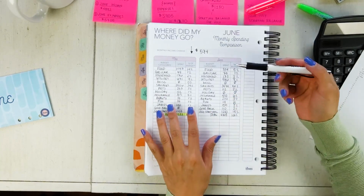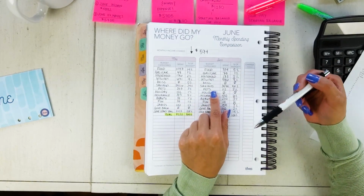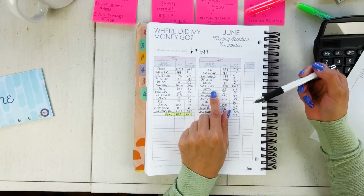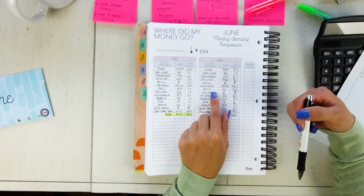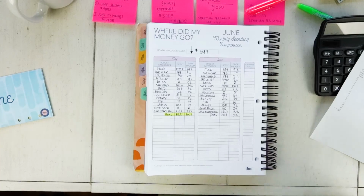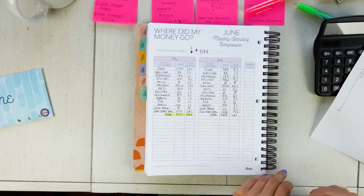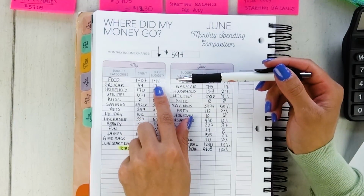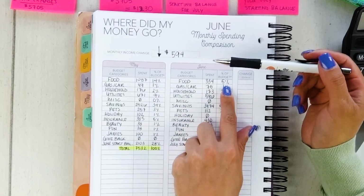So, why is this important? Are you hitting your small financial goals that you are setting for yourself from month to month? Because remember, this financial journey isn't just about the overall long-term financial goals, but there's other goals that you have to meet in between and along the way. These are smaller goals. I spent 14% of my income in May on food. I dropped that down to 5%.